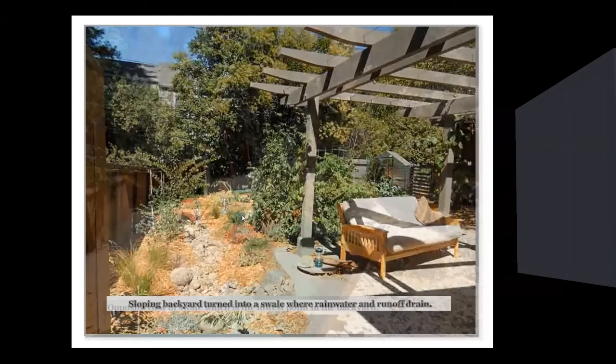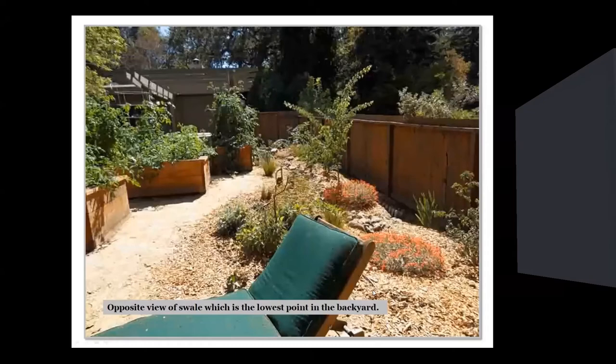This is the other side of the swale, just to give you an idea of the slope here. And these are the planter boxes that I love. And here's the arbor. These are among my favorite plants. It's a California fuchsia, and it comes in a mounding form, which is the variety that I have. It also comes in an upright form.